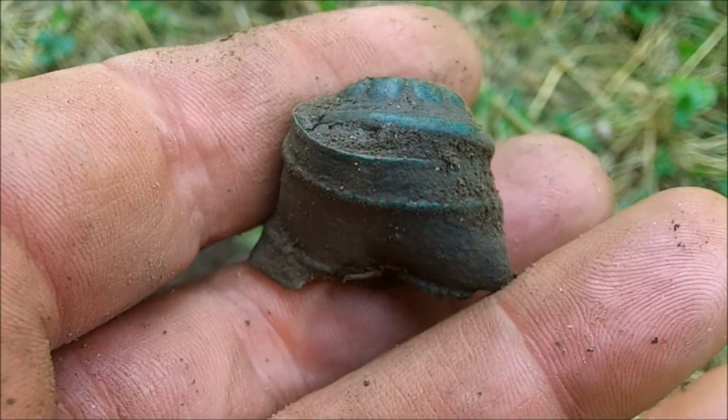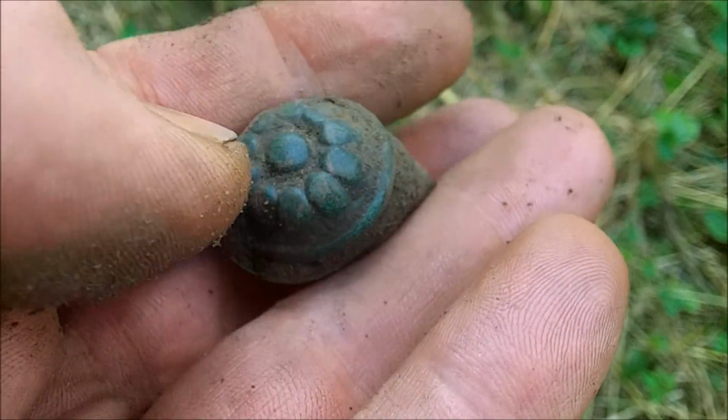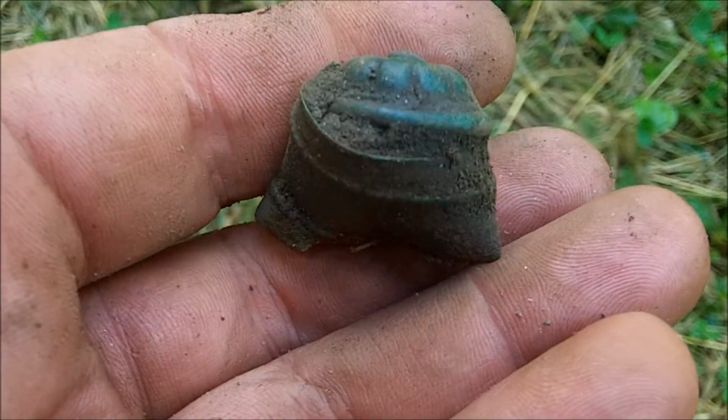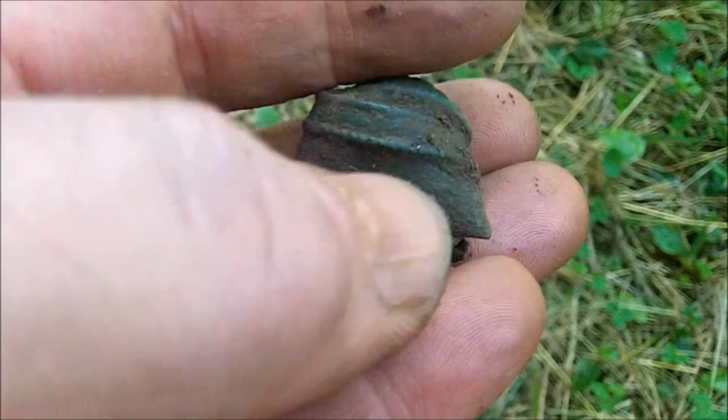I'm gonna put this, you know, back in the 1800s. That is awesome looking. Very cool. I'm not sure what it is. If anyone has an idea, feel free to throw it down there in the comment section and let me know, but I really like this piece.